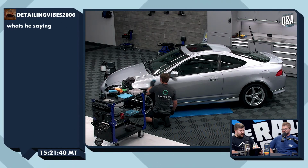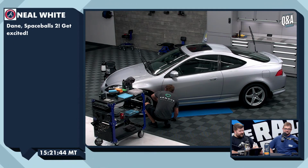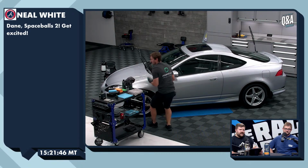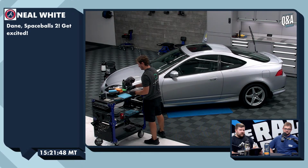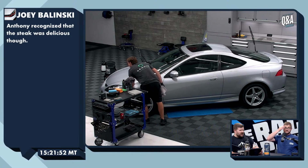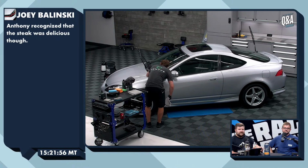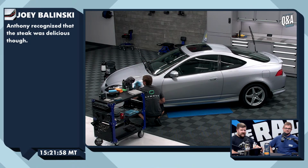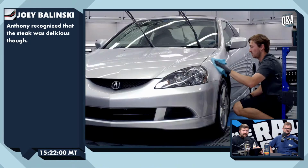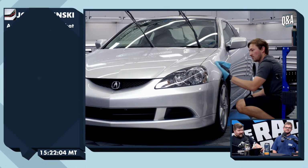And then Detailing Vice 2006, what's he saying? This has been a thing you've repeated multiple times on here, and I never quite know what you're referring to, so please feel free to elaborate. Neil White, Dane, Spaceballs 2, get excited. Is Mel Brooks writing it? I have not even heard. I know there's a new Naked Gun coming out, but it remains to be seen for me. Joey, Anthony recognized that the steak was delicious, though. It was delicious steak. It really was.